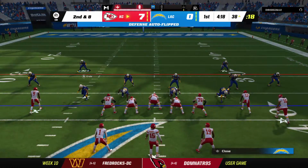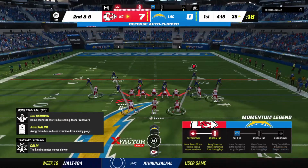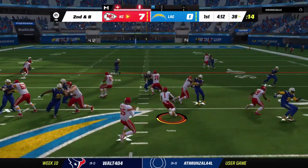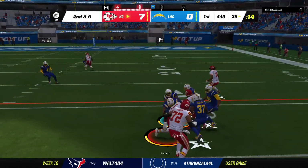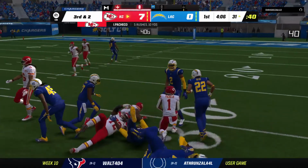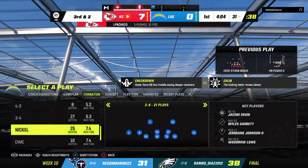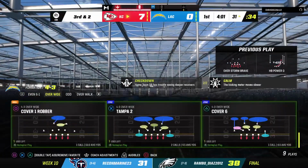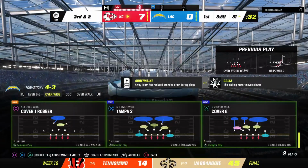The last run got a couple. Here's 2nd and 8. And they'll run on the inside handoff. And he'll be close to a first down at the Chargers 31. Yeah, he's able to get most of what he needed on the carry there. 7 yards on the gain, and it's 3rd and 2 now.